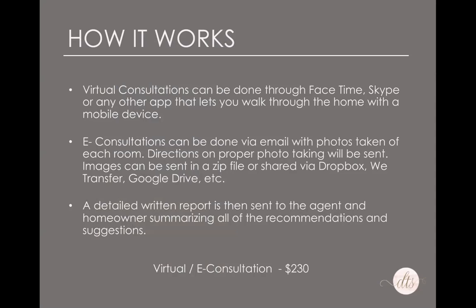We do also offer e-consultations, which would be taking photographs of the home in a specific way. And we would send out documentation on how to take those photographs prior to the consultation. And then those photos can be submitted to us through a sharing file, whether that's Dropbox, WeTransfer, Google Drive, again, whatever works. And then we review the photos and send out an official report on that.